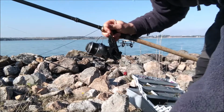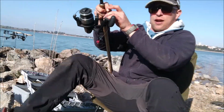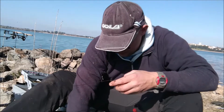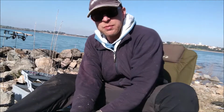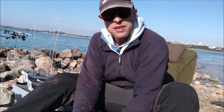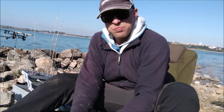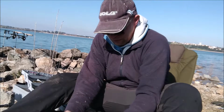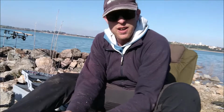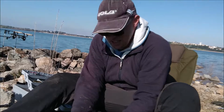Fail. Got a bit too over amorous on the cast there. Plus I think there was a bit of wetter stuff on the inside of that ground bait ball. So we'll just do it again. Now imagine if that was a PVA bag, I'd have to put another one on and faff about, and if you were going at big distances, the big wraps and stuff like that, I can't be arsed with it. Carp fishing isn't my favourite thing to do.